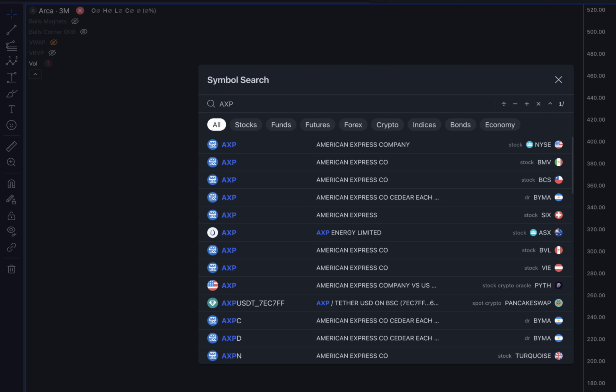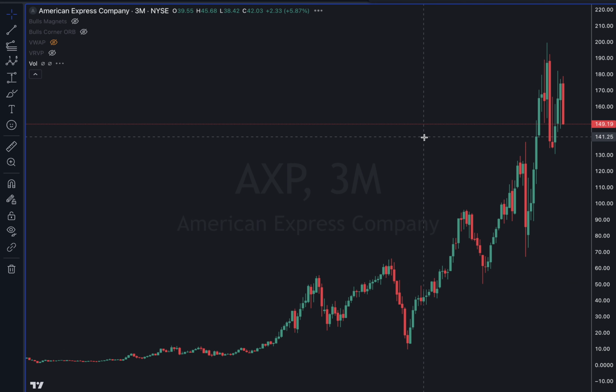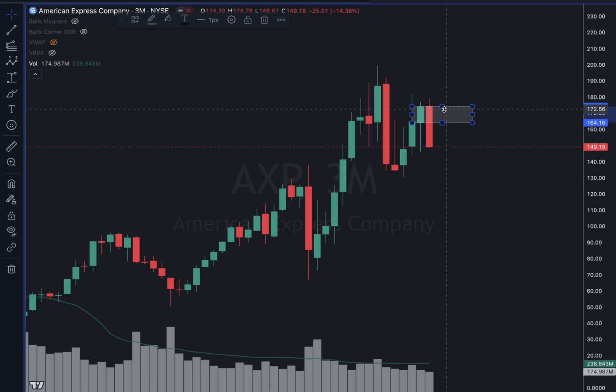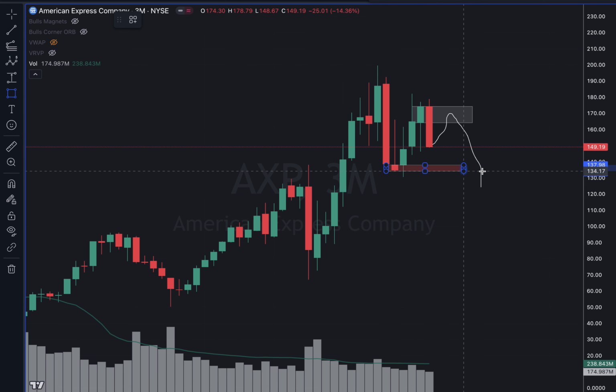Also, guys, I'll add American Express to the list. On this one, looking at the 3 month on American Express. Huge bearish engulfing candle on this one. Also formed a supply zone too. So I think any bounces to the supply zone, high chance you're gonna get sold back down to this demand zone here around 138, 140 level.